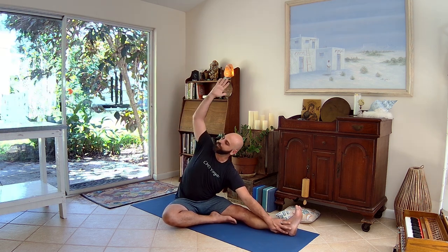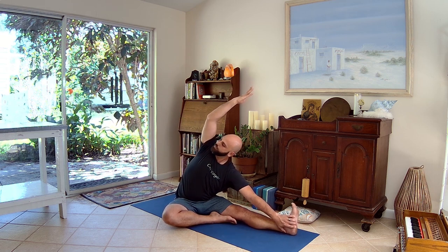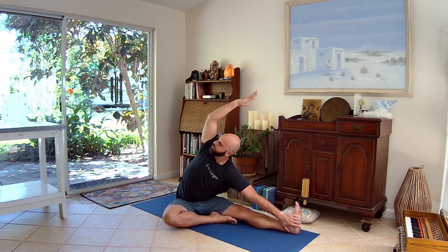So you could stay right here, maybe finding a side bend over that left leg. So your right arm can stay up tall. You can have it bent over the head, maybe behind the lower back. Anything that that right arm needs. One more full breath in. And out.